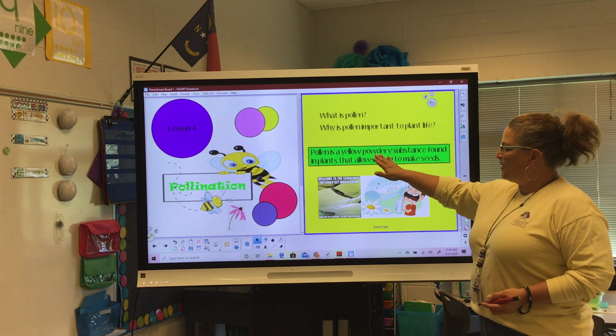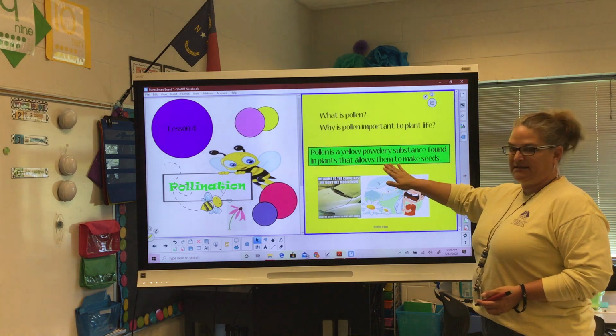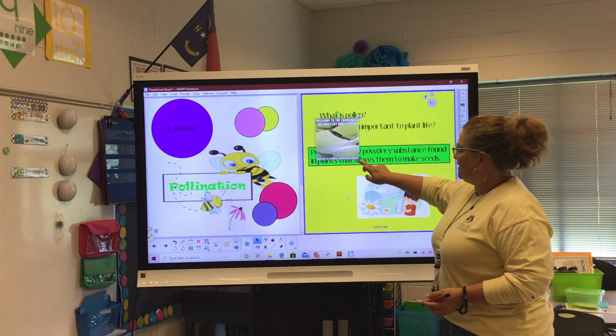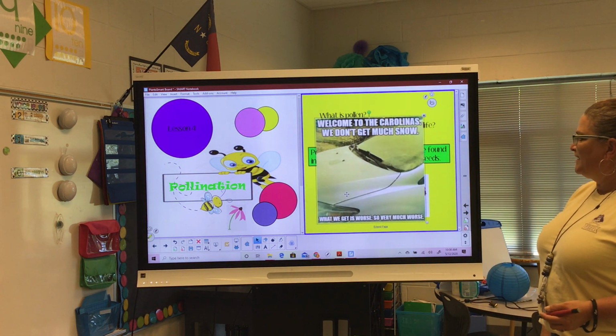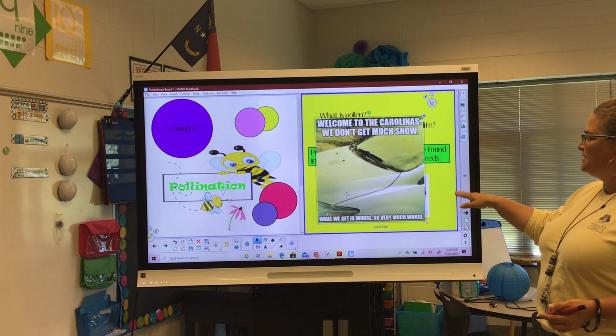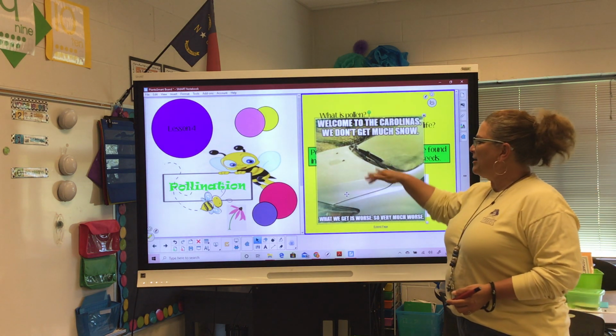Pollen is a yellow, powdery substance found in plants that allows them to make seeds. Now, I added 2 pictures here because this is one way that we recognize pollen. During the springtime, our cars look like this. And this is just a little funny. It said, "Welcome to the Carolinas. We don't get much snow. What we get is worse, so very much worse." And it's talking about the pollen.